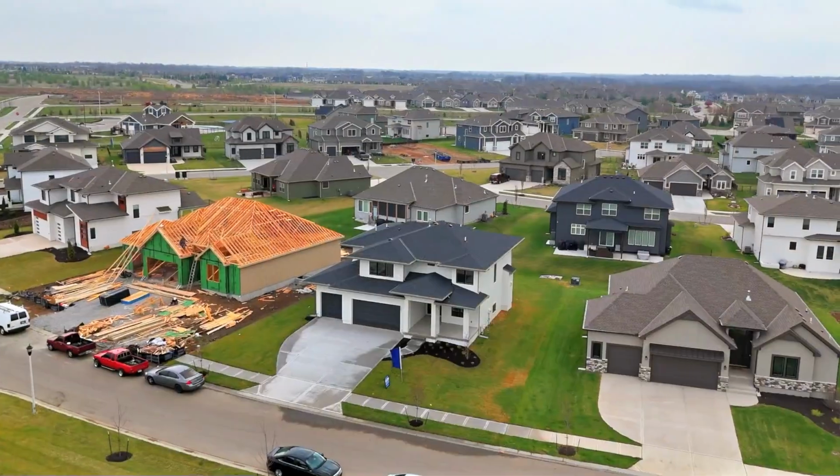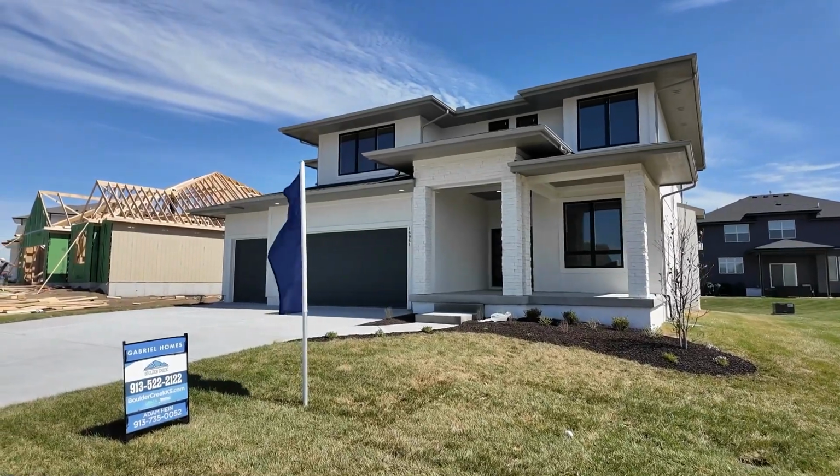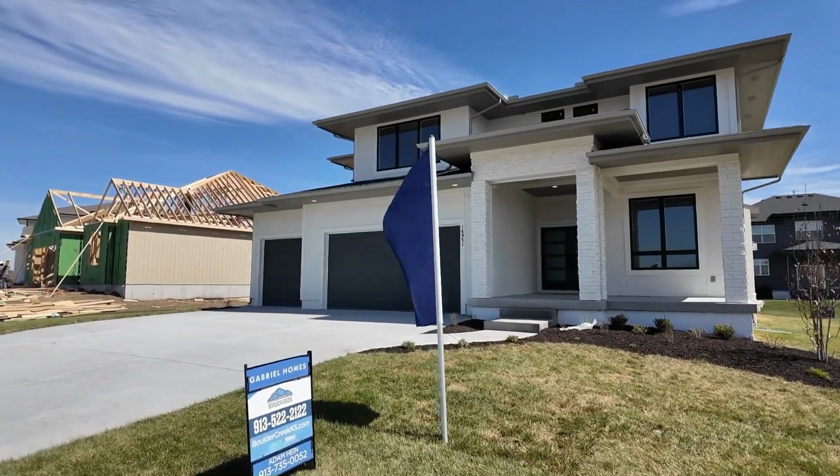We're taking a look at the Makenna by Gabriel Homes. This one is currently on the market for $632,000 and a little bit of change. We're going to tour it in just a second, but first, part number one is all about the location.